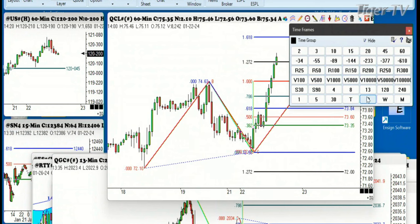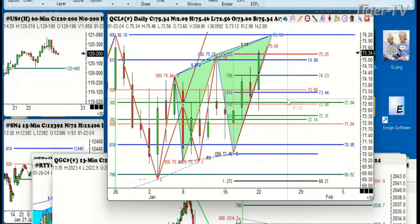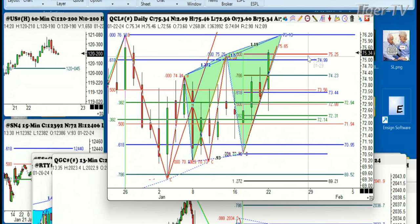We've rallied in 4 days, folks. We've rallied $4 a barrel, probably due to what's going on. And there's the number we want to be looking for. We're waiting for it. That comes in at 76.20. So between 75.80 and 76.20, and look at our old high back here at 76.18.